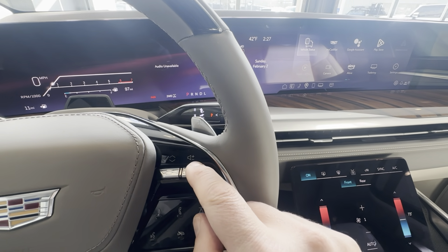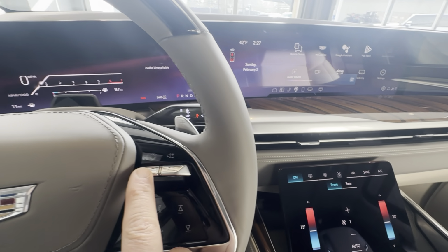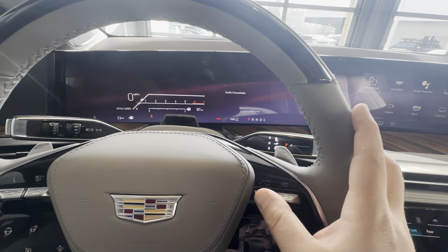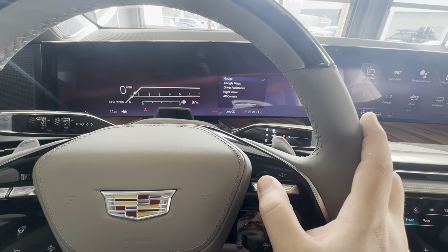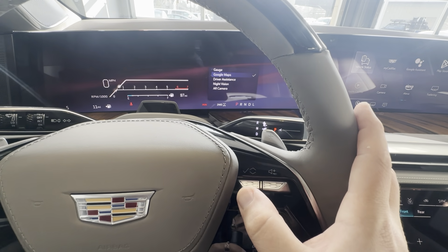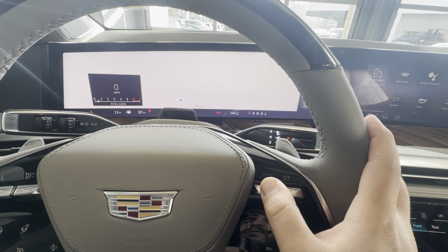This button is for volume up and down, volume up, volume down. And then this button is for your cluster. So this is your normal gauge. If I press up, it'll bring up the menu. I can press down, go to Google Maps, and then if I press in, that's your enter button. So there's your Google view.